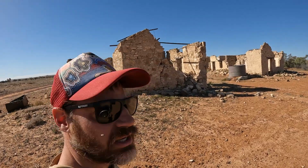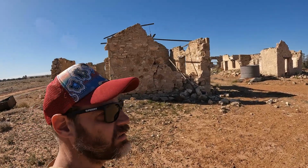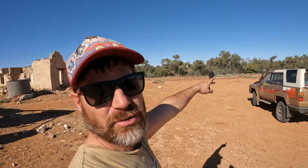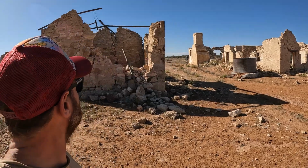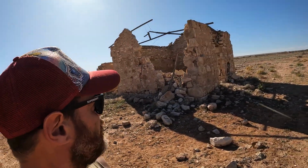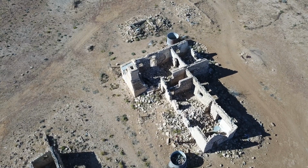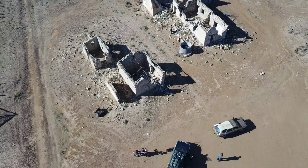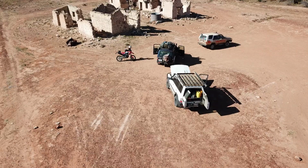Here we have arrived at Cadelga Ruins, and there's, adjacent to the Cadelga watering hole over that way. So it looks like there was a homestead here and an outhouse over there. So it's a little oasis in the middle of nowhere.